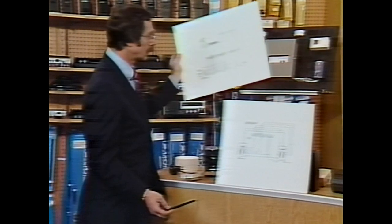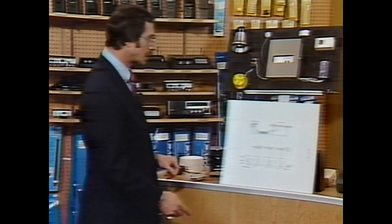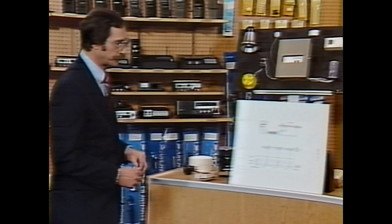One of the other things I'd like to talk about is how to use multiple 49530s in a system, since that does sometimes tend to be a point of confusion.